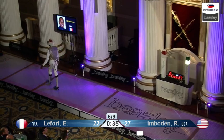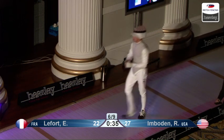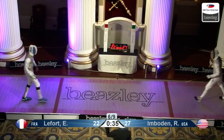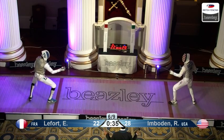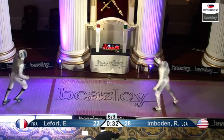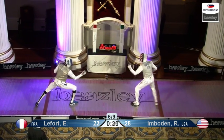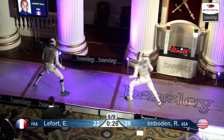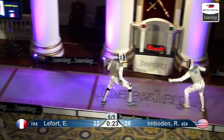So Racing Bowden elects to change his weapon. Skip up to the middle and test to make sure it all works properly. And this lead is now starting to look like it's getting bigger and bigger for the Americans. 6 hits ahead. I think that Lefort will want to score at least 3 or 4 more before this fight is over, but there's only 26 seconds left. Remember the short format that we've got here, just 2 minutes per leg rather than the usual 3.